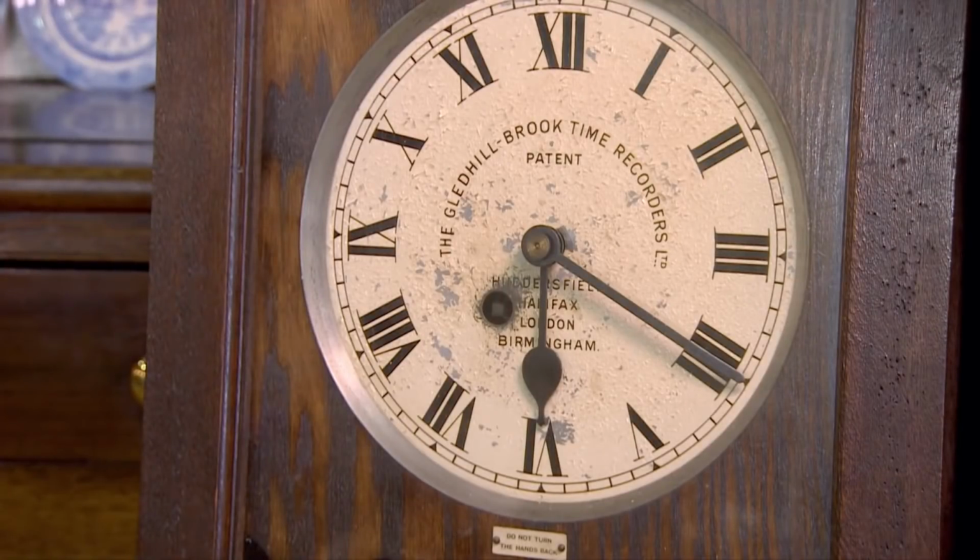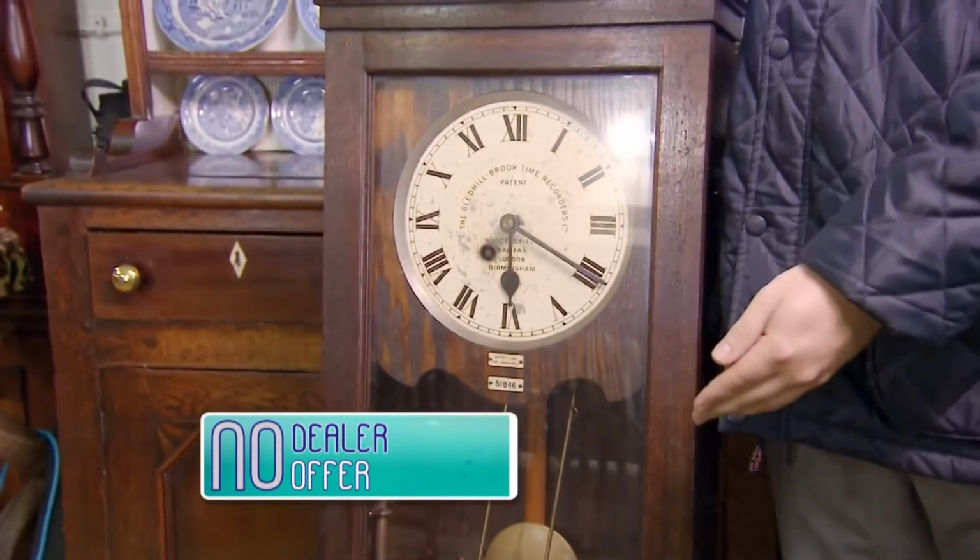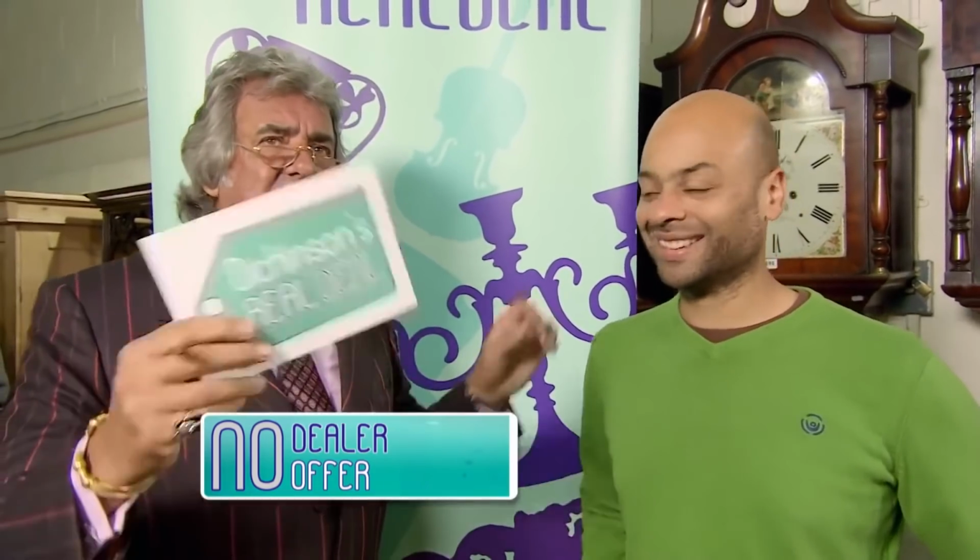So where did you get the time clock from? From the pub I bought. So you bought a pub? Yeah. And the time clock was there? Yeah. Was that used for staff who came on duty and clocked in or clocked out? I don't know, it may have been at one point, but it was more just on the wall. OK. It's coming up now. There is a reserve of £100 on it. Is it going to make the 100 quid? I think it's got a good chance. Let's see what happens now.